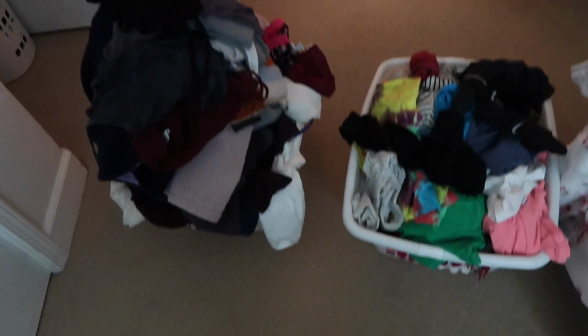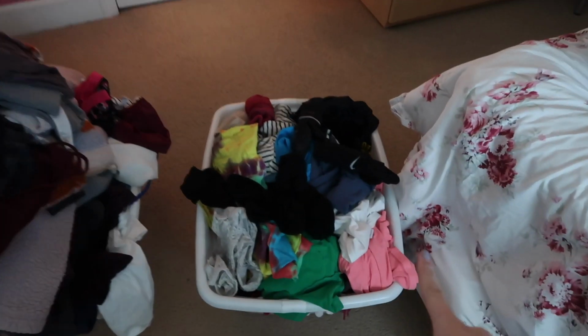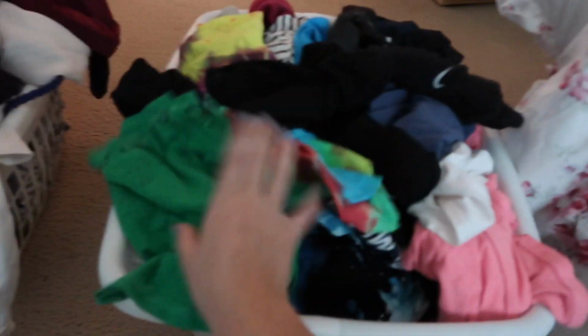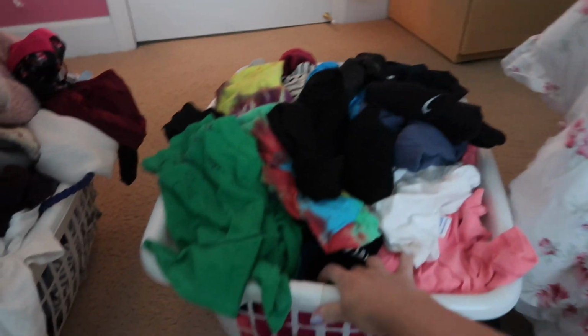So here's what the piles are looking like. So this is all my good quality clothing that I'm gonna sell. And then this is random t-shirts and socks and that type of thing that we can give to Goodwill. The last thing will be to go through the drawers, these two drawers under my bed.